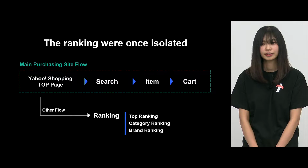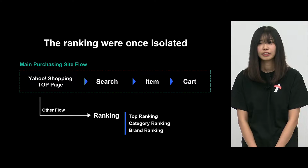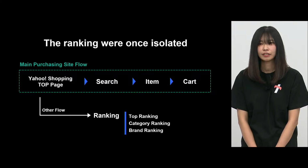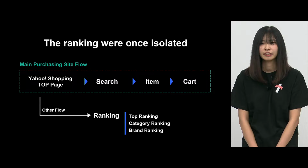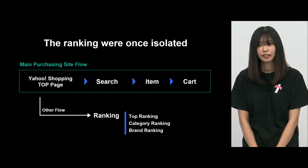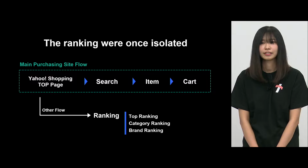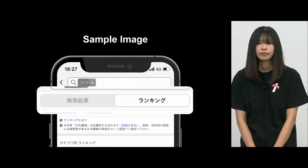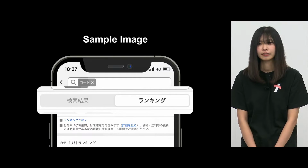At Yahoo Shopping, this flow is called the site flow, the main line. In terms of the effect on purchase behavior, there is a strong influence. The ranking contents and the main flow are quite apart. Although it is very effective, we have not been able to utilize the content effectively. In order to solve this issue, the isolation of the ranking page needs to be overcome. Through discussion, the solution that we arrived at is the fusion of the search page and the ranking page.